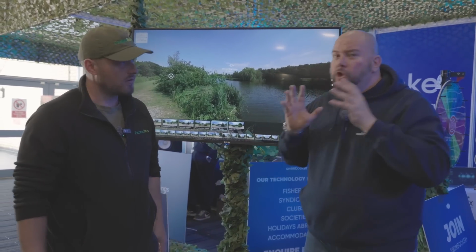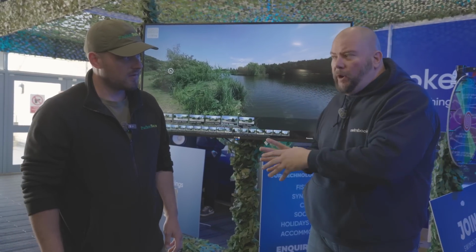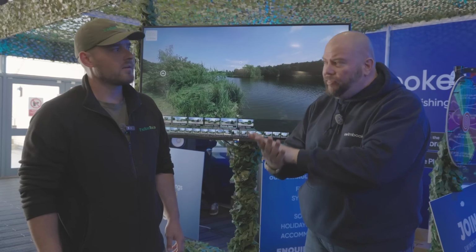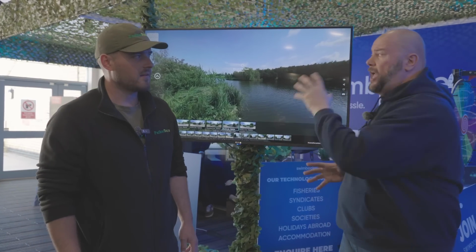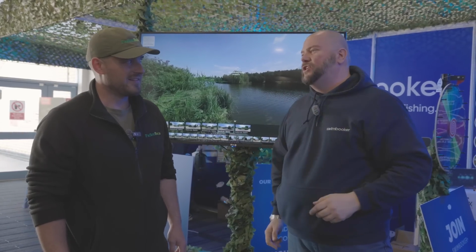Where you might not know in advance, I want to fish a specific peg. You might want to get there, have a look round and then pick your peg. At least by booking in advance, you know you've either got a ticket on that day ticket lake, or, as you say, at some fisheries you can book the individual peg. So when you get there, you know that you're fishing the spot that you want.